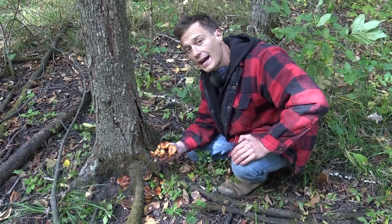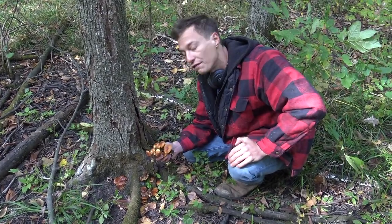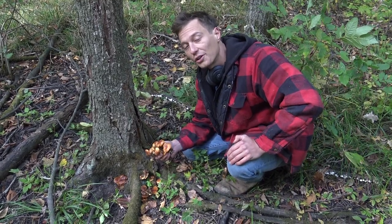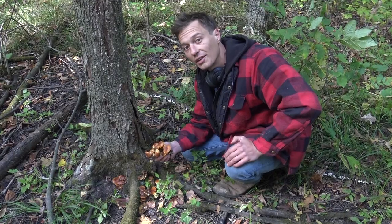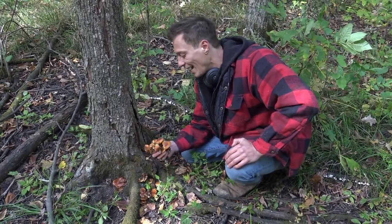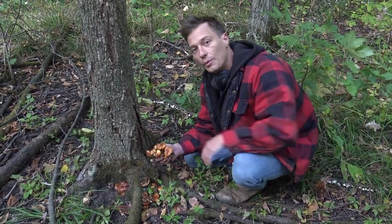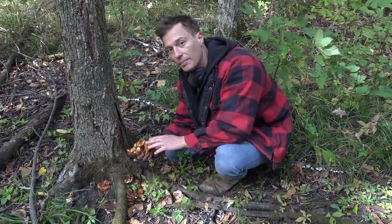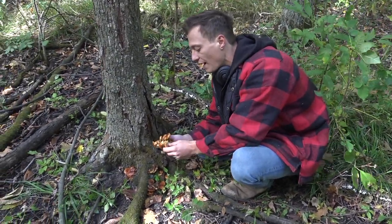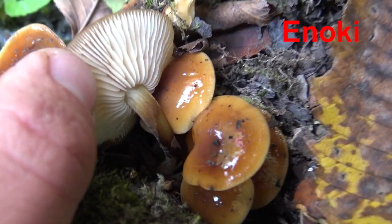One important thing to highlight with these mushrooms is that they look similar to the funeral bell or deadly galerina, which has the terrible effect of shutting your liver and kidneys down before it kills you. And even an expert mushroom forager needs to be extremely careful when it comes to identifying enokis if they plan on consuming them.